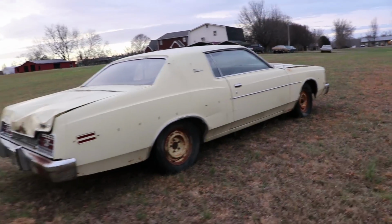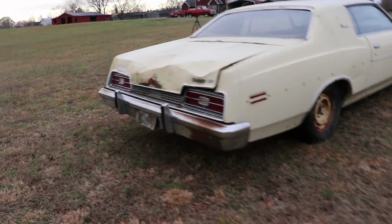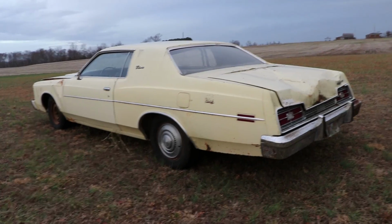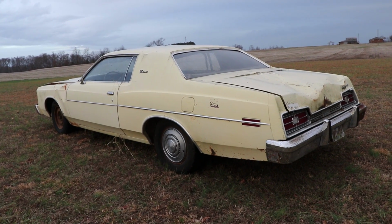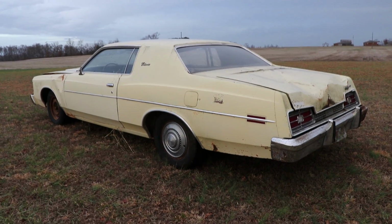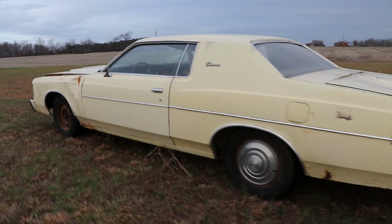Just one of these big 70s Malaise era boats. Really just doesn't do much besides be slow, float down the highway, and drink a lot of gas. But I don't know, I kind of appreciate these cars. I like the way that they look.